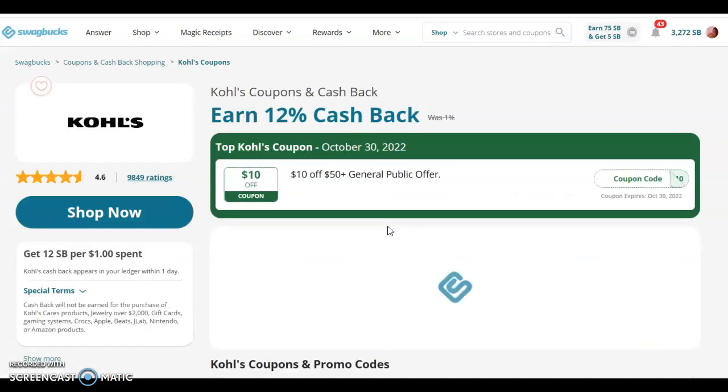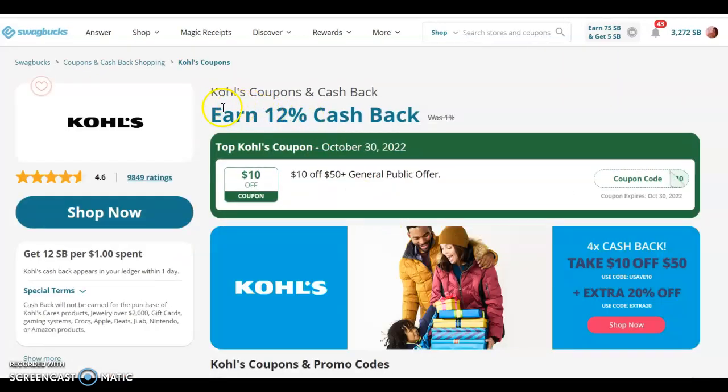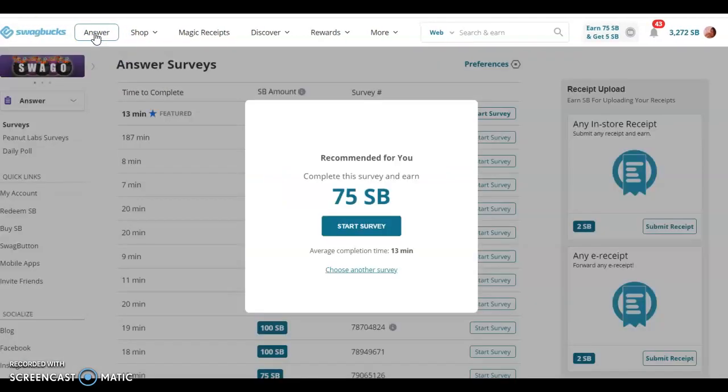But as you see here, I doubt that anybody would be beating this, which is at 12% cashback for shopping at Kohl's. And as you see, that's a pretty handsome amount of cashback. So yeah, definitely check out Swagbucks and see if they're offering a competitive or a better rate than other companies. So if you're shopping online, might as well shop through Swagbucks and earn a little bit of extra money cash back.